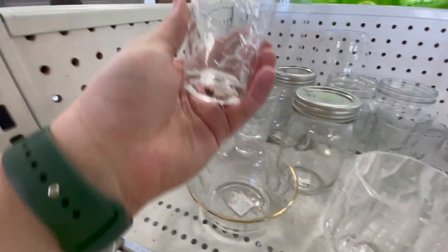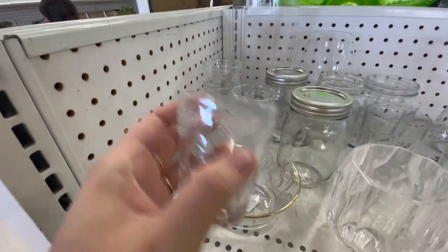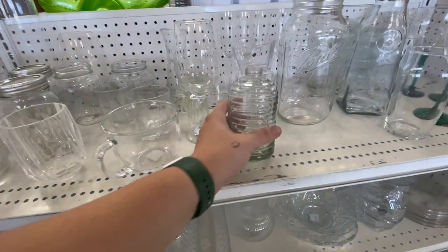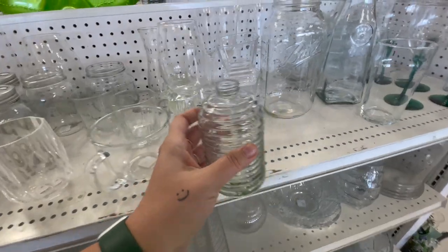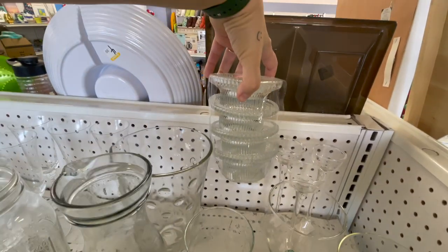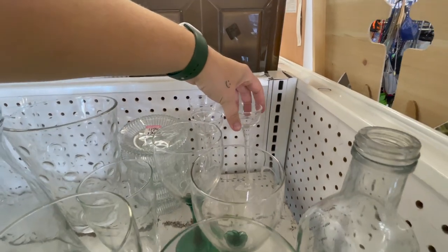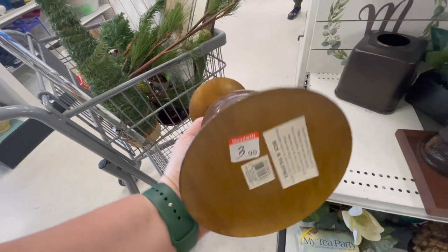I thought these were really pretty. I don't have like almost any Christmas cocktail wear, so these little shot glasses would have been really cute. But as you probably saw in my last video, I have so much glassware on my bar, I really don't need anything else. I thought this looked a little mid-century, right? It's kind of cool. I liked it.